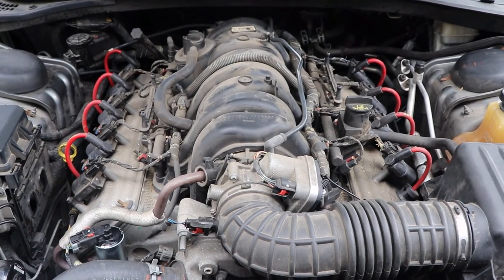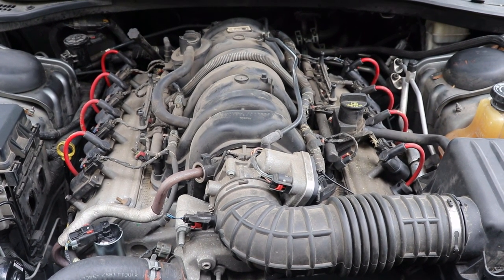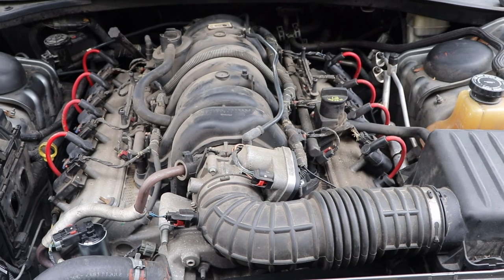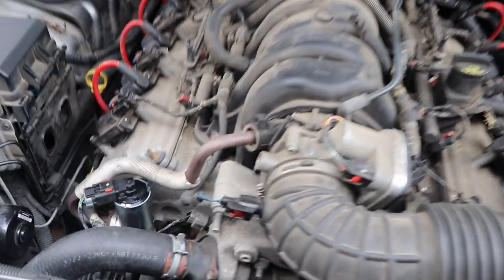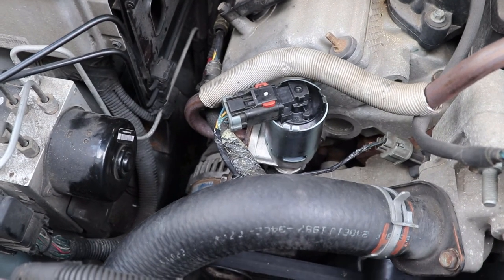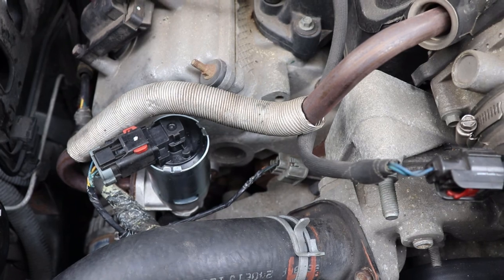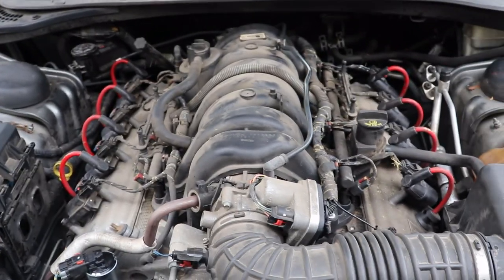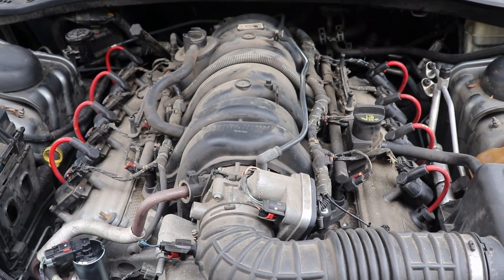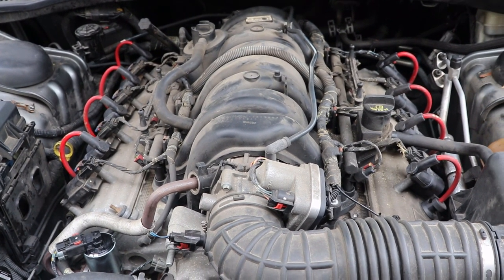Okay, there's the final product with the shorty wires. All 16 plugs have been replaced. All the boots have been replaced. We have a new EGR valve. Down there, past the EGR valve, there is a new oil pressure switch. I've had the negative battery terminal disconnected, so next step will be reconnecting that, starting her up and seeing how she sounds.